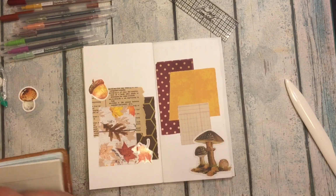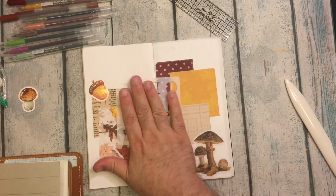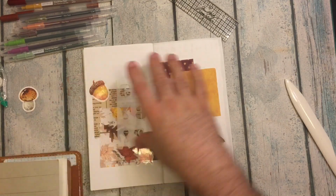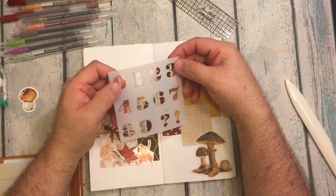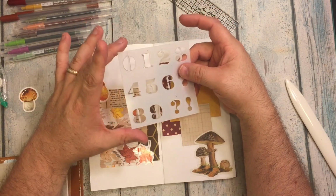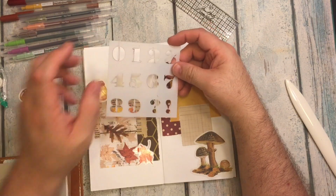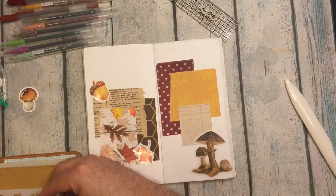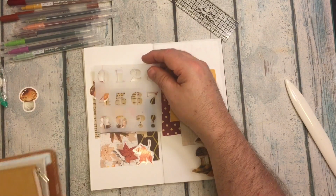But I did want to get out my stencil. I have loved using this. This is the stencil that came with Ali Brown's Bible journal kit, I think. It's very similar to one that I got on Amazon, but I like it because it's so compact and it can fit inside of my zipper pouch in my journal TN.